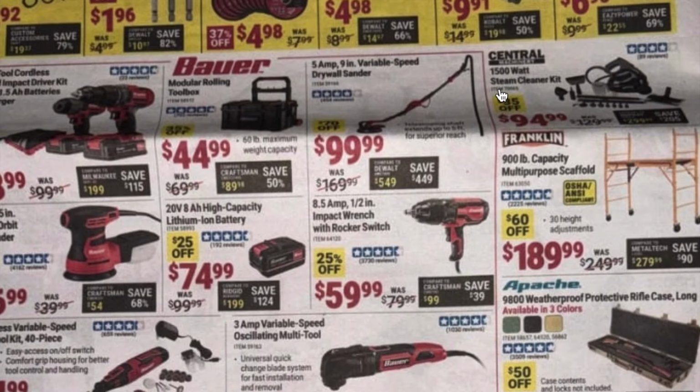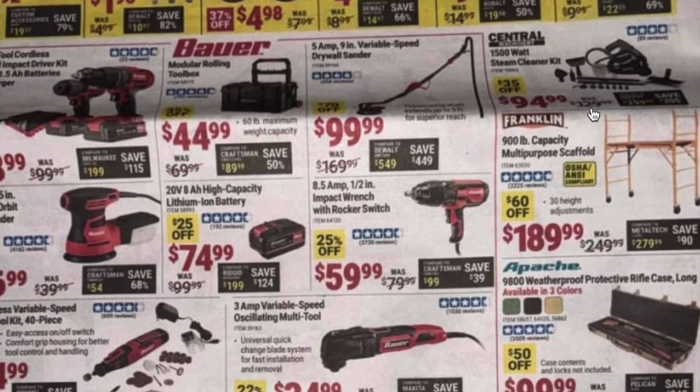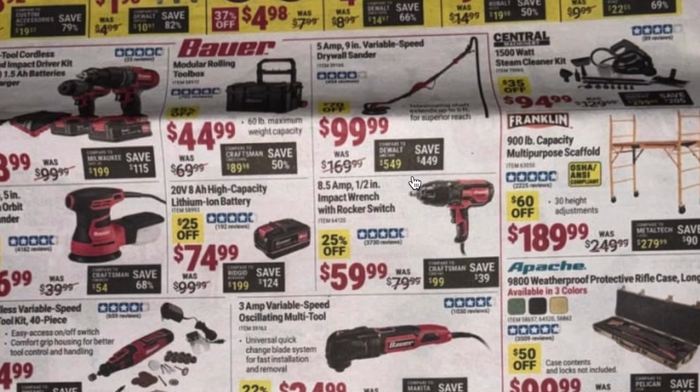Also the central pneumatic cleaner kit, so our steam cleaner kit, $94. I don't really remember seeing that on the other sales. It might have been there, just hadn't remembered it really well. Multi-purpose scaffolding here, $190, pretty good price, $60 off of that. And then we also have the Apache weatherproof rifle case for $100 right there, $50 off of that as well.